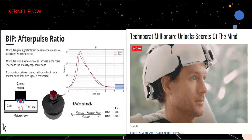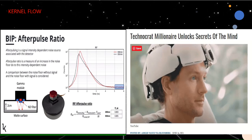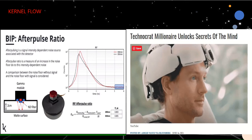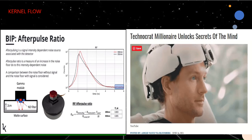For a silicon-based detector like ours, the afterpulsing ratio is a function of the wavelength of light due to the differences in absorption lengths of silicon at these energies. Here, we demonstrate that our afterpulsing ratio is incredibly low, less than 1% for both cases, and that it is slightly higher for the longer wavelengths, as expected.